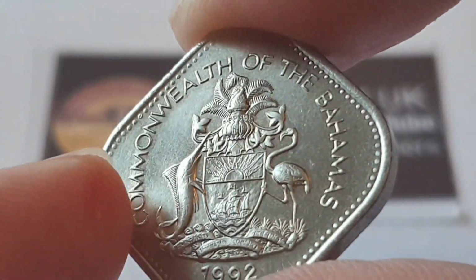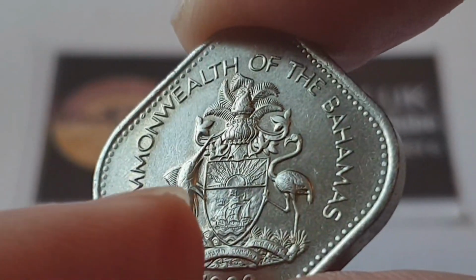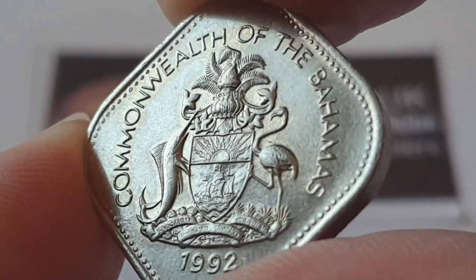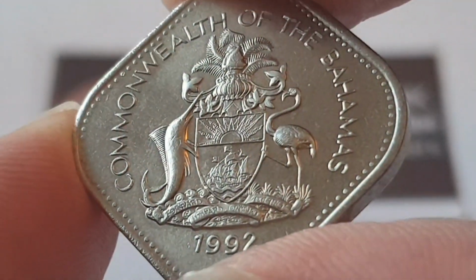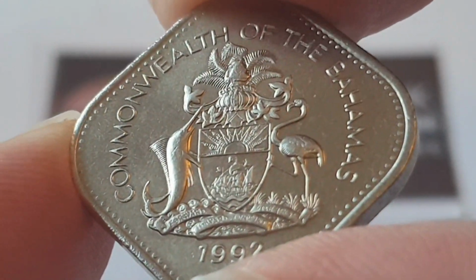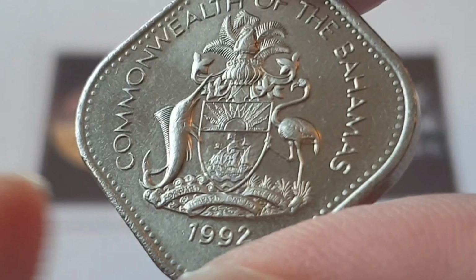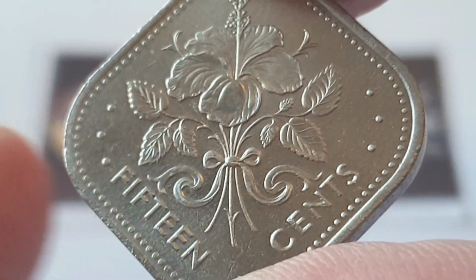And you have the Commonwealth of the Bahamas on the outside, on top of the edge there. And we have the Commonwealth of the Bahamas coat of arms in the center. I have a lot more detail about this wonderful coat of arms, so you can go and check out the information there as well. The date of the coin, 1992. I'm going to flip the coin over to show the reverse side.